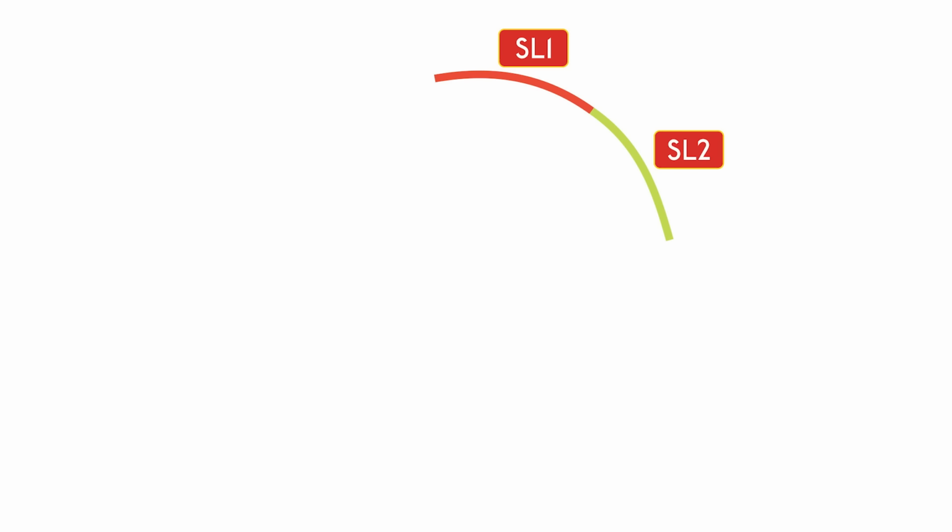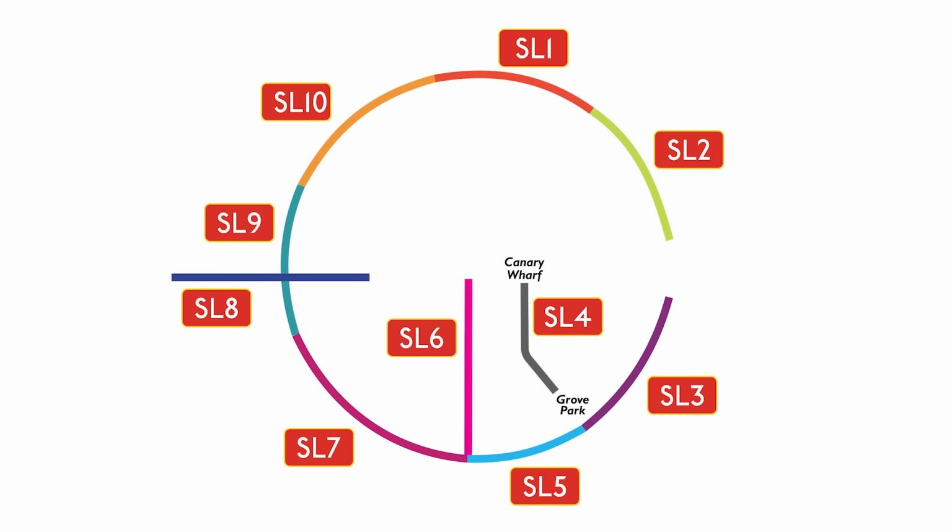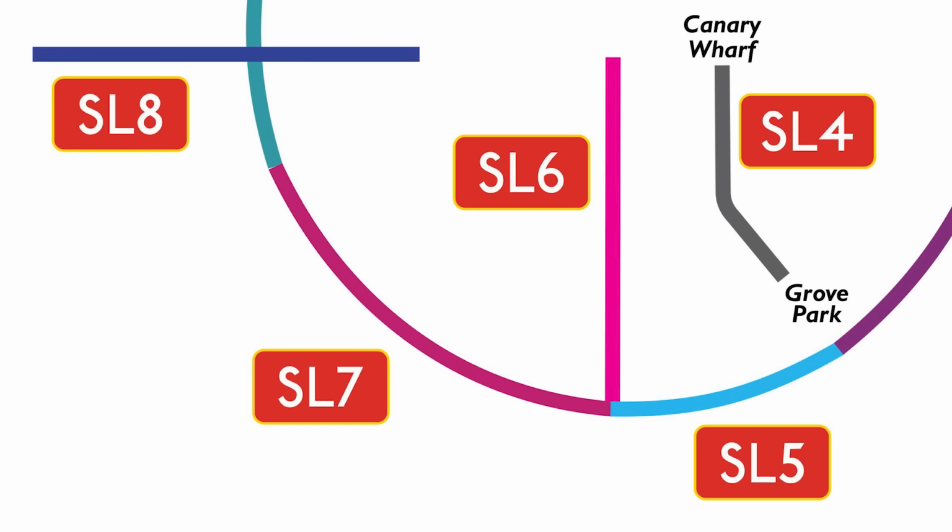With the introduction of the SL4 between Canary Wharf and Grove Park, this now completes the sequential run of numbers on the Superloop network from SL1 through to SL10. Note though that alongside the SL6 and SL8, the new SL4 isn't actually part of the circular loop, as we'll see when we ride it in a moment.